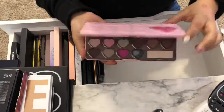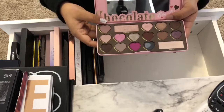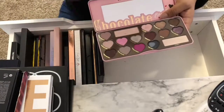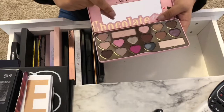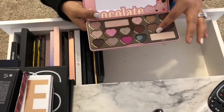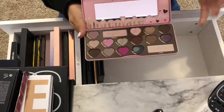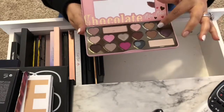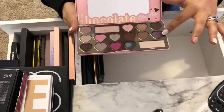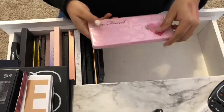This is a Too Faced Chocolate Bonbons. This is another palette that my husband got me. It took us forever to find this palette because it was sold out everywhere when it first came out. And honestly, the shadows are okay. There are some of them in here that I don't like. I just love that it has a big setting color, and it has a lot of transition shades that are neutral. I think the ones that I don't like are the pops of color, like the pinks. This gray one and the purple one are terrible, but I'm still gonna go ahead and keep it.